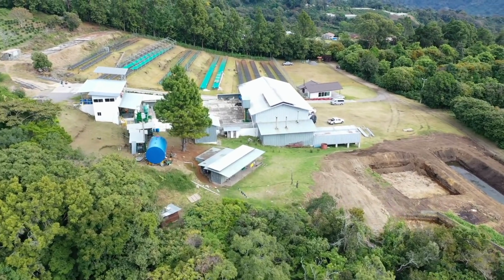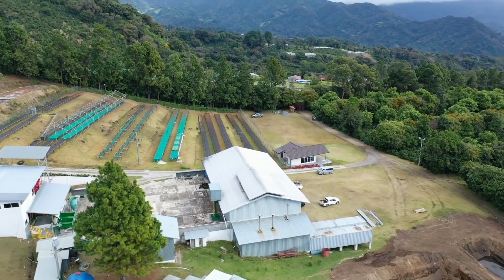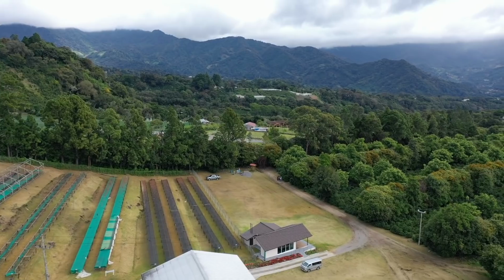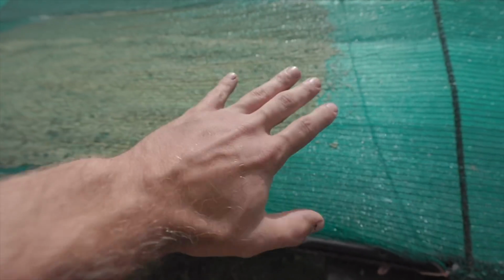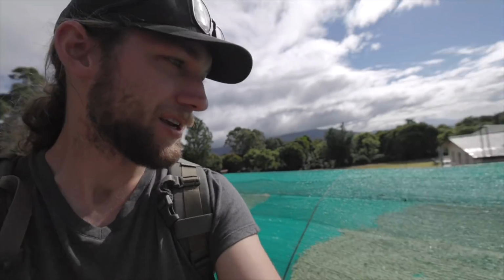This is Don Pepe Estate. The coffee we got from Don Pepe is a washed coffee, and this is what washed coffee looks like right here. You can see the coffee fruit is stripped off of the beans, and it's all laid out to dry here, just with the bean. No fruit, no mucilage, just like this.